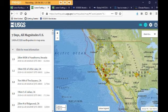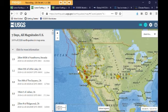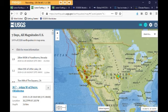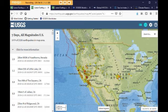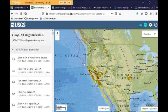Now if we zoom in to the United States, oh, that's a question mark. That one happened today at Perry, Oklahoma, a question mark. They don't know the magnitude. We can still see a lot of activity.